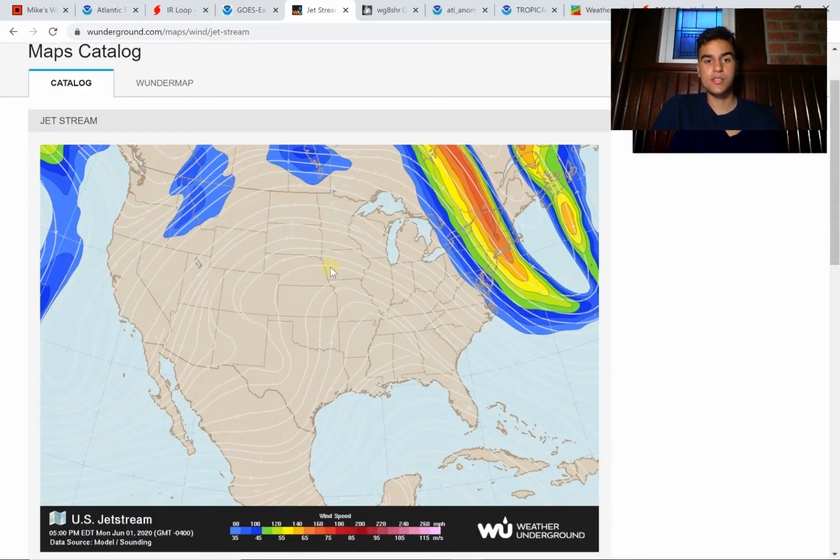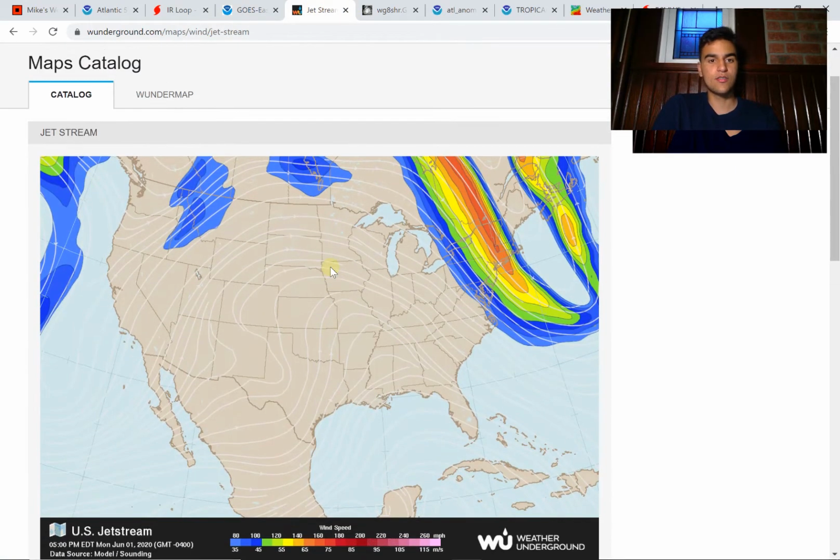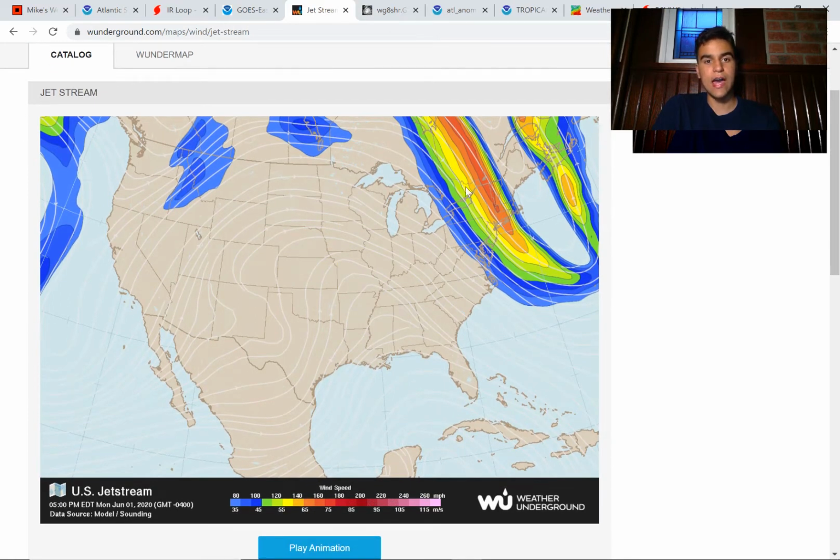So to put in perspective the upper level winds this storm is currently experiencing, you can see that although the jet stream is well up to the north, I would say it's right around here where I'm outlining it.